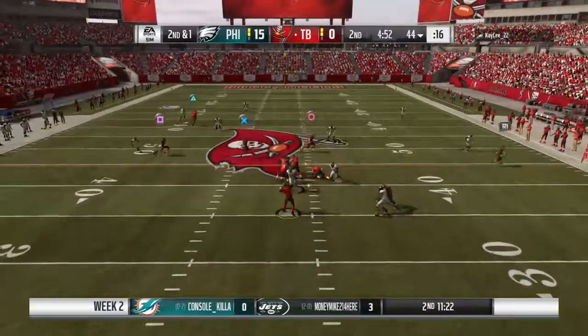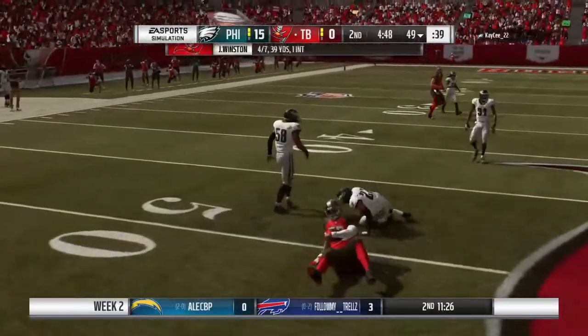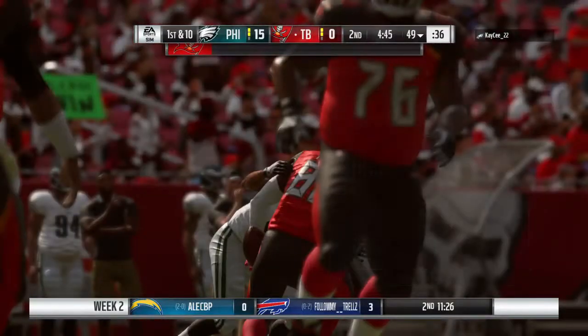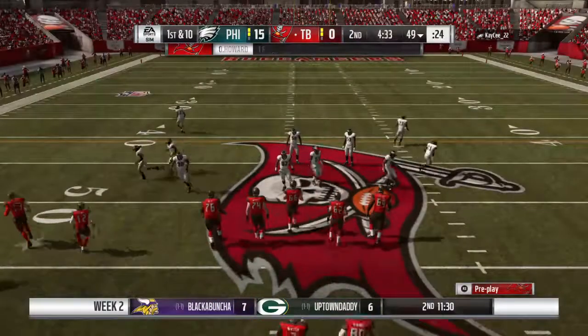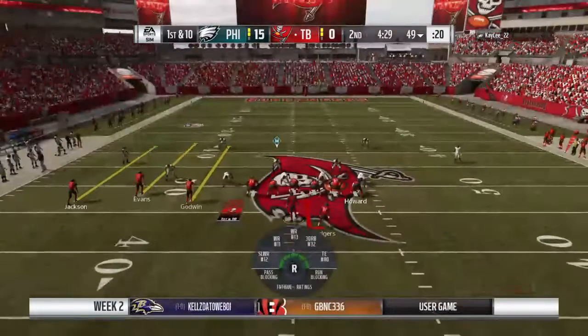Again, it's Winston. That's caught by Howard. And he'll be brought down just shy of midfield at the 49-yard line. First time these two have hooked up this afternoon, and it's a first down.